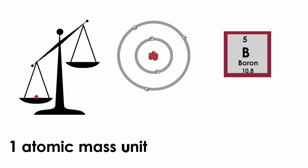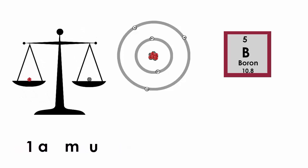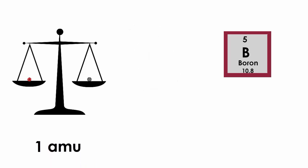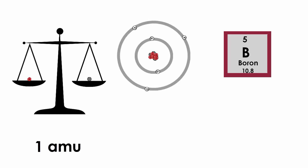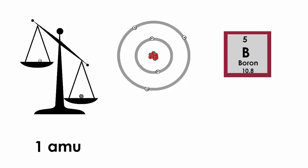Protons and neutrons both have a mass of about 1 atomic mass unit, or AMU, or just U, or even the Dalton. They all mean the same thing, which is a bit annoying. Call me old-fashioned, but I prefer AMU. Scientists use this tiny mass unit for atoms, as grams or pounds are too big. Electrons hardly weigh anything, so the atom's mass is just the sum of its protons and neutrons.